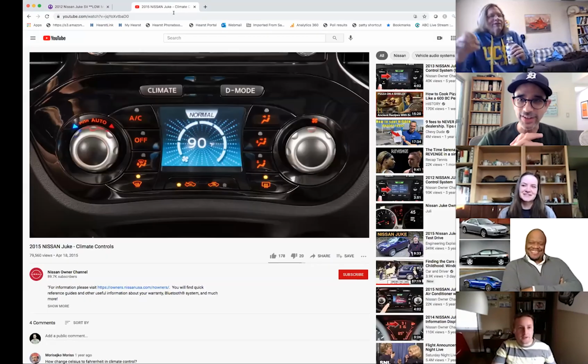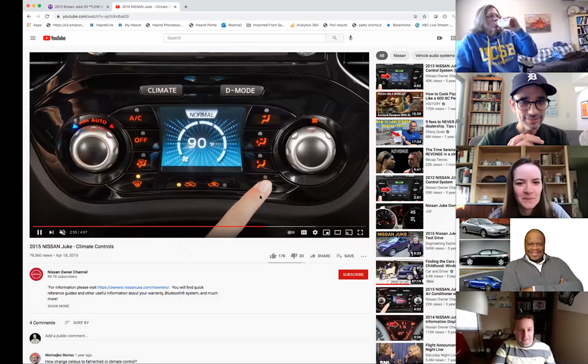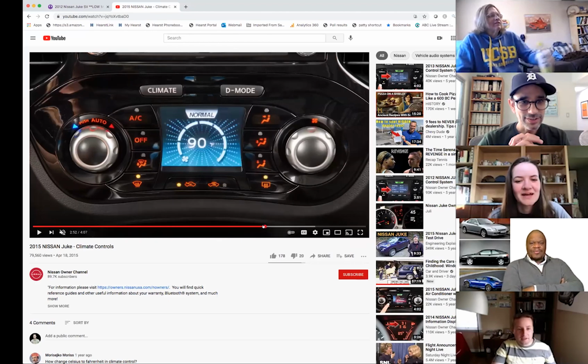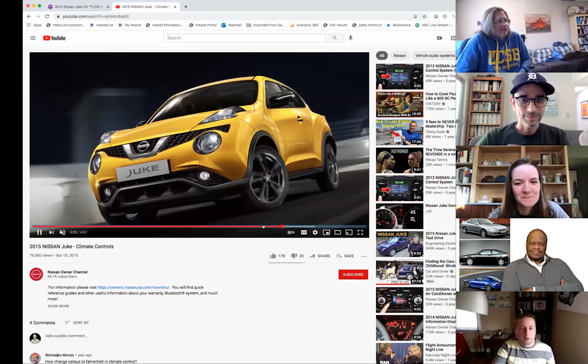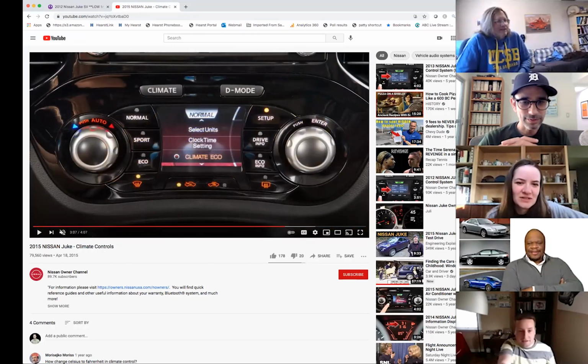Well, I found a video of the climate controls. Can you guys see? Oh yeah. So there was a mode you could go into. Oh yeah, and they all changed. The buttons would change. Wow. So there's the climate controls, and then you could put it into, I think it was sport, or maybe it was called D mode, and then they would be the drive mode selector buttons. But it's the same buttons, it's just the text changes, which is pretty weird.